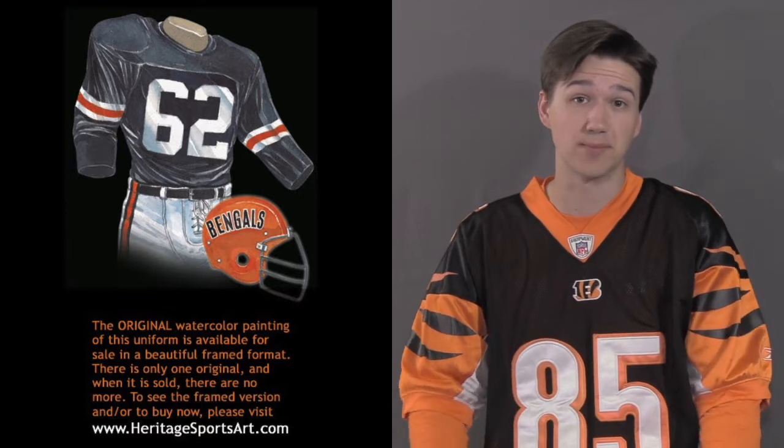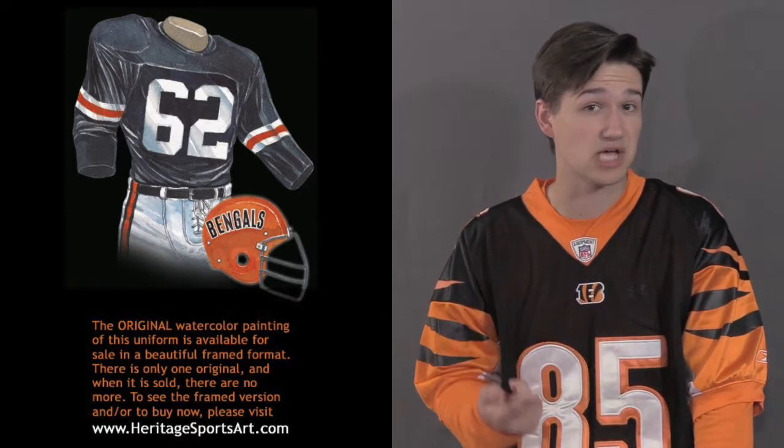The Bengals started off in 1968 with a jersey kit very similar to that of the Cleveland Browns. This was at a time when being like the Cleveland Browns was considered a good thing. They wore black with white and orange stripes and a plain orange helmet. Their team name was on the side, which is a look that the New York Football Giants adopted in 1976. Cincinnati switched things up in 1981.